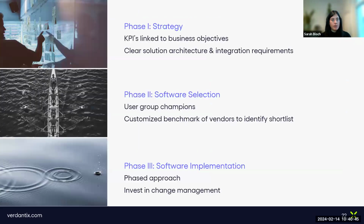So I just want to loop back to our 3 key areas and highlight some of the takeaways from the session today. Firstly, ensure you develop a robust digital strategy with clear KPIs that are linked to business objectives and alignment on the desired solution architecture that will future-proof your investments. During software selection, take a user group, user scenario specific approach, elect user group champions, and ensure you effectively prioritize your functional and technical requirements. And finally, seek to take a phased approach to implementation. This helps accelerate the ROI, helps address critical pain points, and ensures that you continually invest in robust change management programs to support that implementation phase.